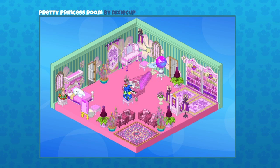And I like the way that they've got their pet dressed up in the center playing the piano, really sticking out, wearing a blue outfit and surrounded by all that pink. Absolutely. Great job, Dixie Cup.